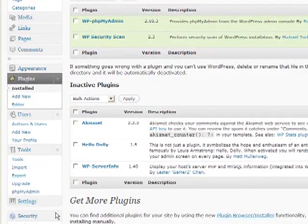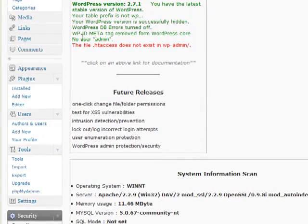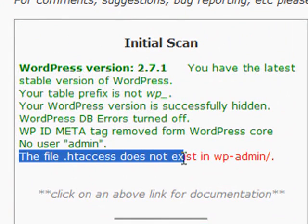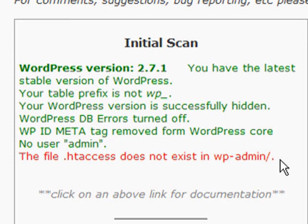If we go back to our security suite and have a look in here, one of the things it says is that the file htaccess does not exist in WP admin. Okay, so we need to create an htaccess file. htaccess itself is an extension. Effectively, there's no file name. There's the dot there, and then there's the extension, and we need to create one of those.